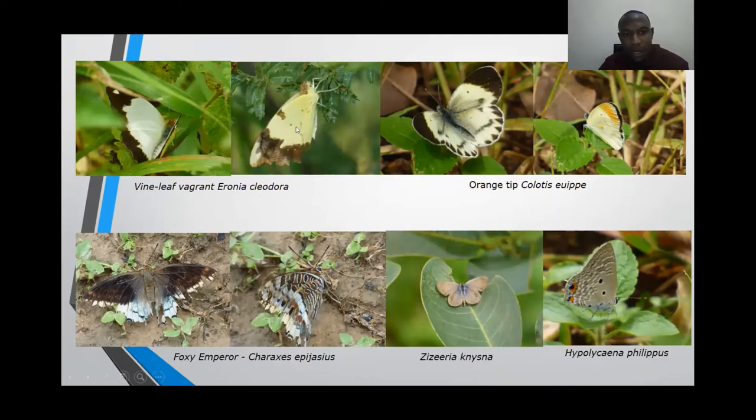So still on the butterflies, this is a vine-leaf vagrant, Eronia cleodora, and this is the upper side, and this is the underside. And this is orange tip Colotis evippe, this is the upper side, and this is the bottom side. Bottom right is Hypolycaena philippus, and this is African grass blue, Zizeeria knysna. And yeah, we have the pouched emperor, Charaxes epijasius. This is the upper side, and this is the bottom side. They are all quite beautiful and amazing species.